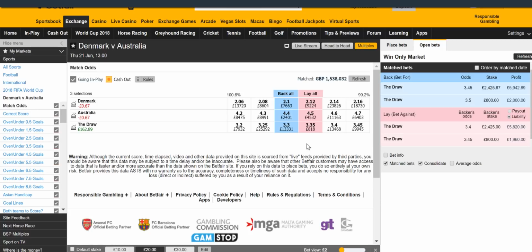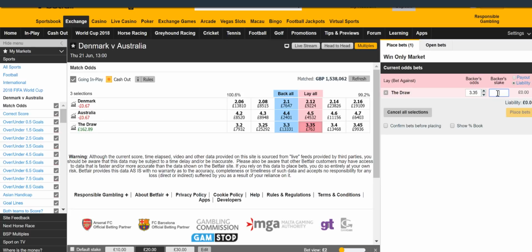So I was looking to ask for a price. As soon as I got matched, I laid it off below. You can see. So generally I go for 1 tick. In this case, obviously 2 ticks was a better option. As soon as you get some money matched or all of it matched, then lay it off. So this is what I'm going to do here.